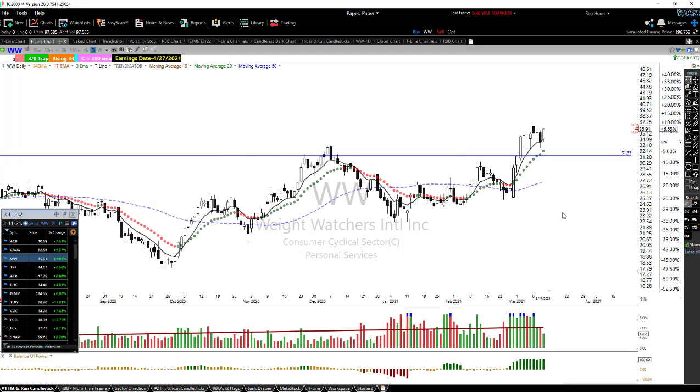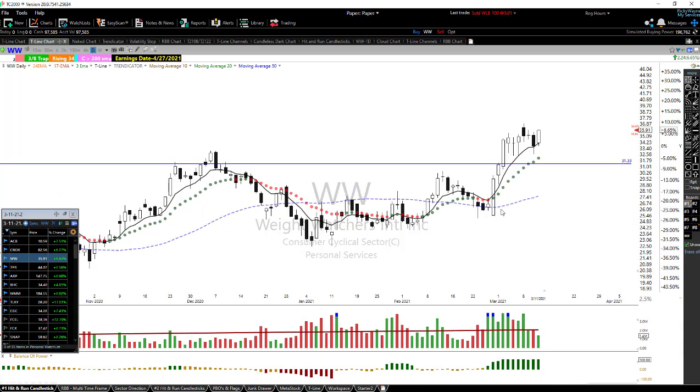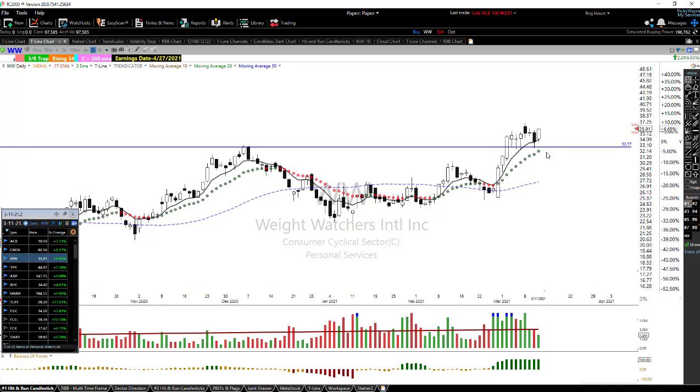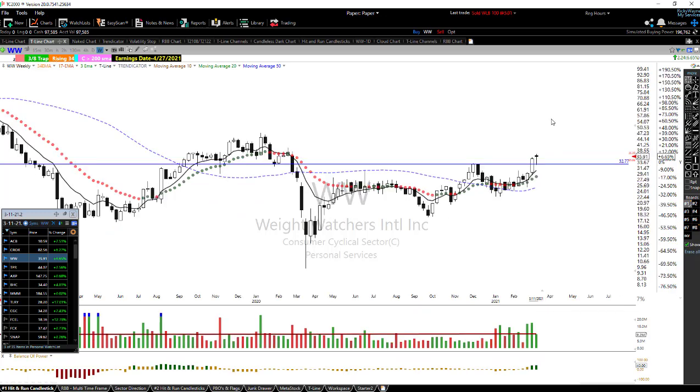Weight Watchers might be setting up. Look at that massive candle here. Big engulf, just ate up a whole lot of candles here. And then we had some follow through. We also broke out and we rallied up, and you can see we've pulled back and tested it a few times. Great little comeback candle today. So Weight Watchers might be on that list.